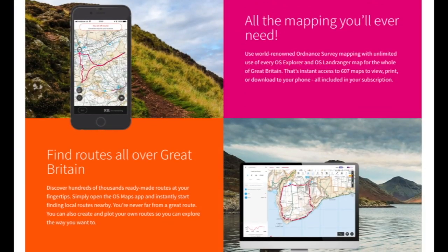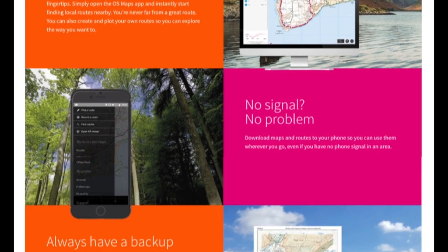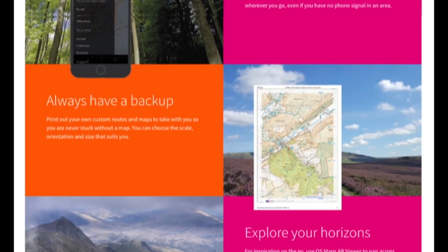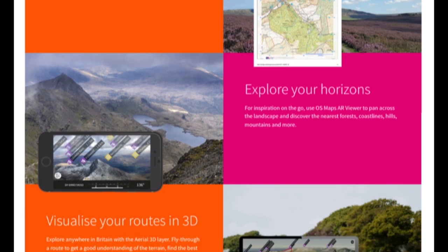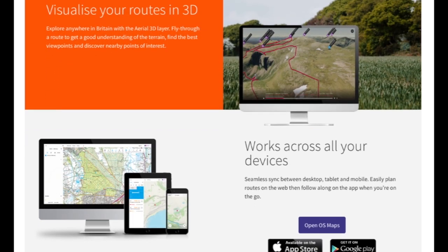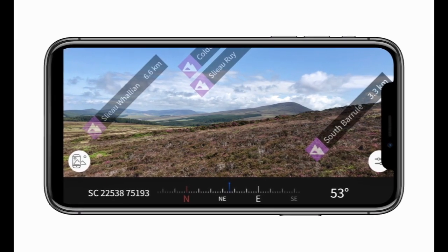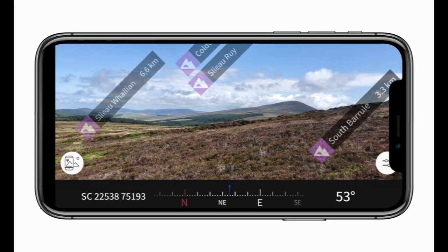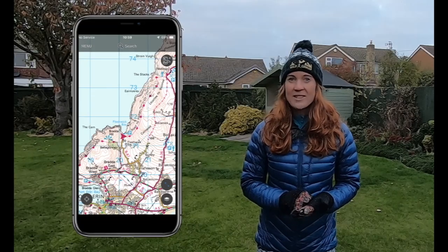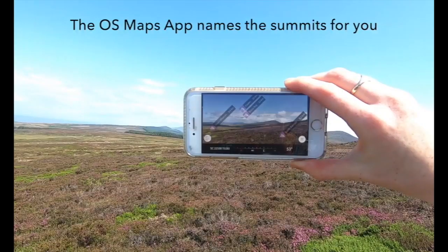At number 2, we have a navigation app. I've used the OS Maps app to run 100 miles around the Isle of Man and found it super helpful and really great value at £5 a month or £25 for a whole year with access to the whole of the UK. It tells you exactly where you are using the most up-to-date and accurate OS mapping and points you in the right direction. You can plot routes on it or use pre-plotted routes from others, and it can show you what the mountains in the distance are at the press of a button.